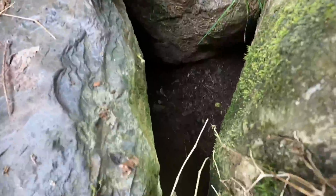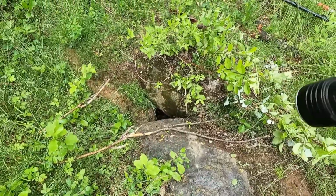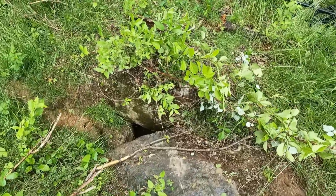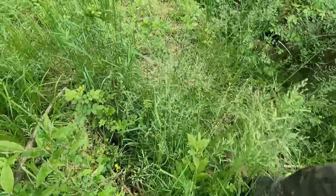I'll stick my head down in the hole as best I can. And if it looks like it keeps going, I'll shove the camera down there with a flashlight. I can't see. All right, so I stuck my head down in there, and it keeps going, but not very big. And I threw some rocks, and they didn't tumble down into a 100-foot pit. Let's go ahead and work our way down to these. These look a little more promising.